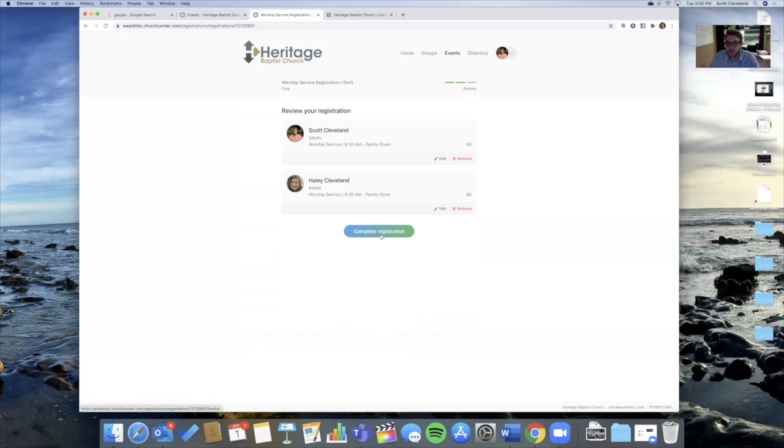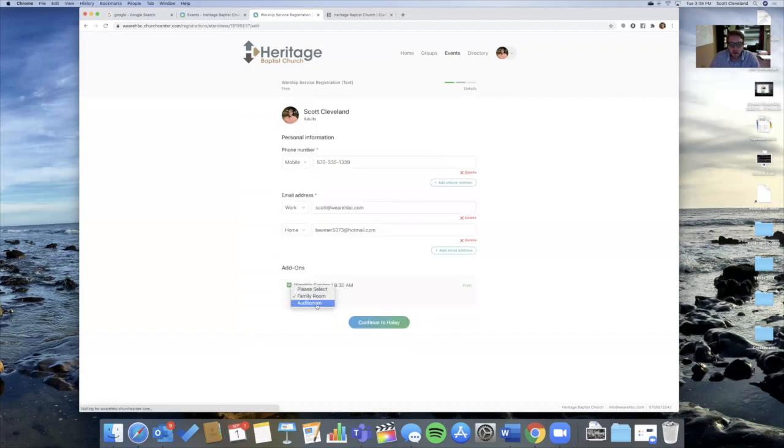Now, if for some reason you click the wrong one, you can go in and edit that and go back. Say, if I wanted to do the auditorium, you could click that and go through that, and then just double check. Oh, we're going to go into the auditorium, and so we'll review that, and that'll take you to the review page again.